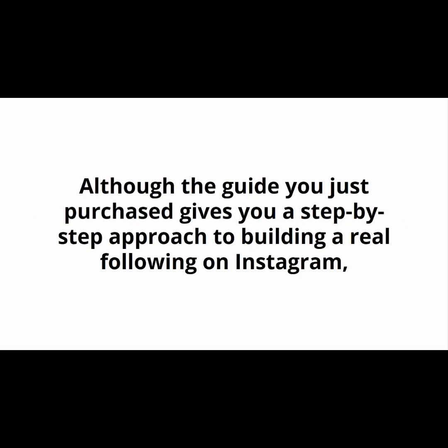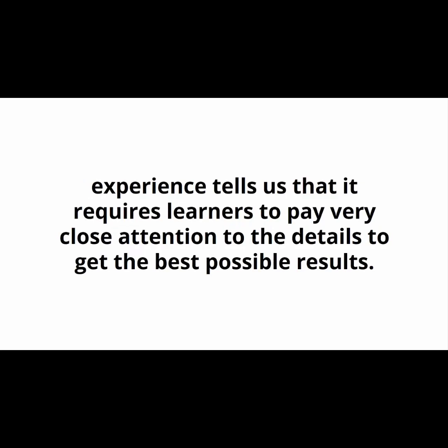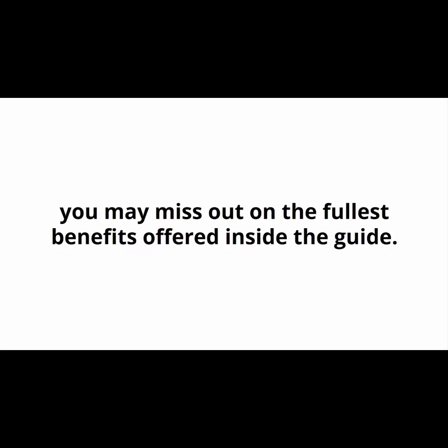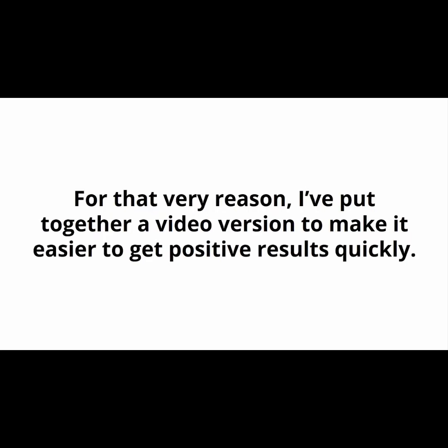Although the guide you just purchased gives you a step-by-step approach to building a real following on Instagram, experience tells us that it requires learners to pay very close attention to the details to get the best possible results. If you miss any of the most important details or do things the wrong way, you may miss out on the full benefits offered inside the guide. For that very reason, I've put together a video version to make it easier to get positive results quickly.